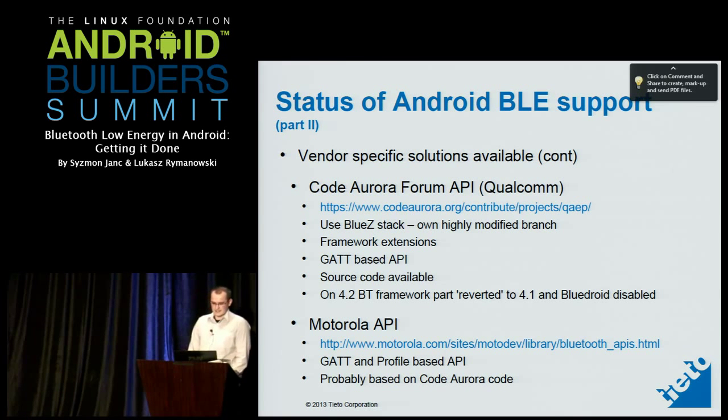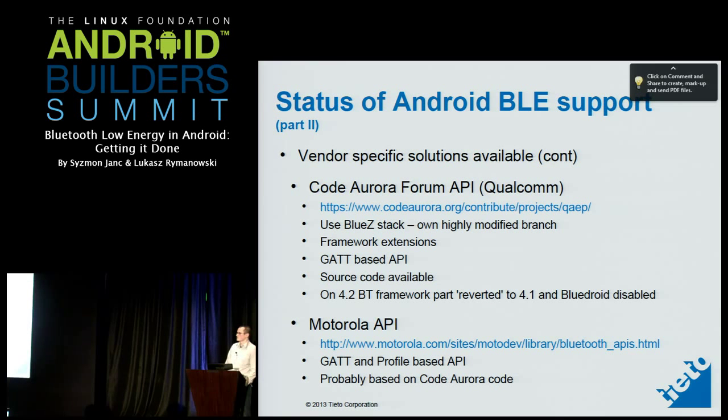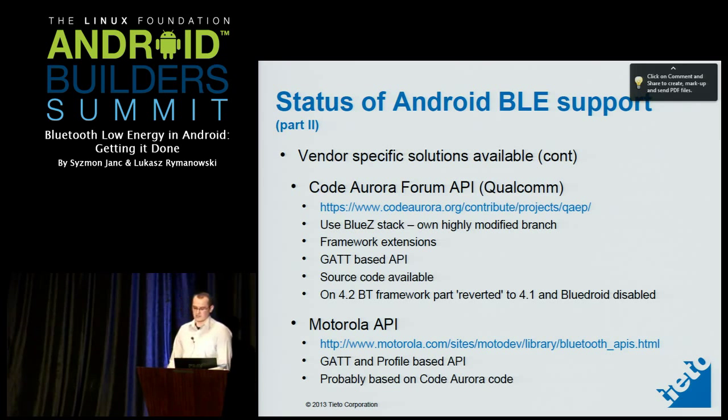And also this API is a GATT-based API and is really connected to the BlueZ API. The same as with Broadcom, you need to have knowledge about how to play with characteristics and how to use it. And when it comes to 4.2 support, we looked a bit into this code, and it looks like the Broadcom BlueDroid solution, which is the default one for 4.2, is now disabled, and they just rolled back to 4.1. So it means that the whole framework part is the old one.